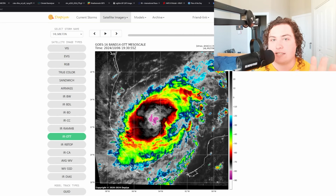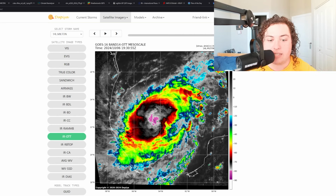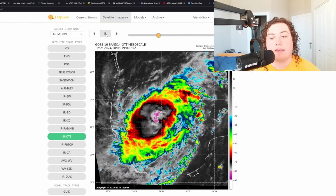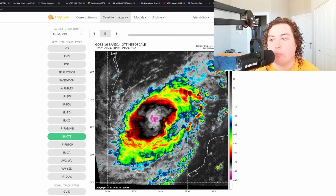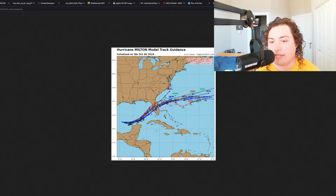I'm kind of multitasking while I'm recording, so I do apologize for that, but I wanted to send it to our guys to get some analysis and their opinions on it, and hopefully as I'm recording this I can get some opinions typed in right now. But regardless of that, here's what we have going on with the track models and the intensity models.